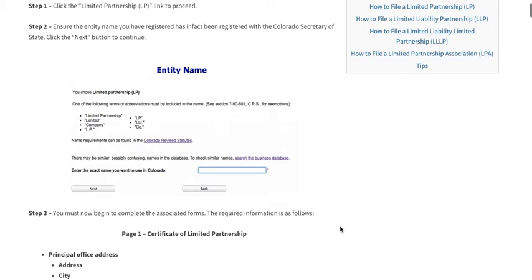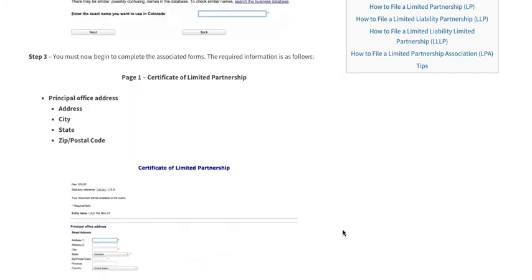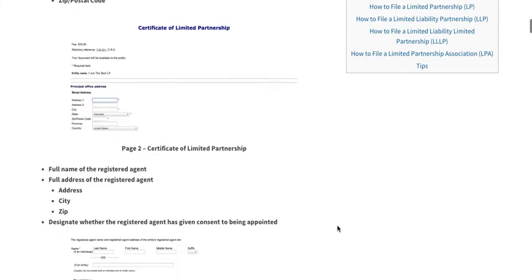The required information that you're going to need to provide is pretty straightforward, but I'll just quickly list it out for you here. On page 1, you're going to have to provide the principal office address. That's the address, city, state, zip, and postal code. On page 2, what you're going to have to enter is the full name of the registered agent, the full address of the registered agent, so that's address, city, and zip code. And then you'll have to designate whether that registered agent has actually given consent to being appointed the registered agent.